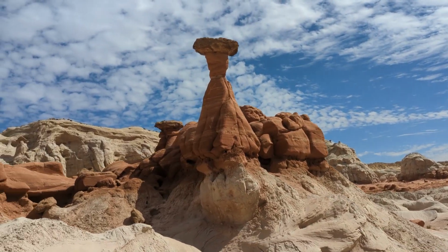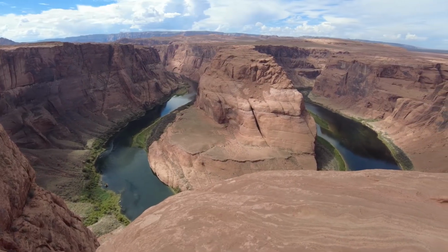All right, so our next highlight is Page, Arizona. And we pretty much discovered it last year when we were in Kanab, Utah. But because it was about 90 miles away, we only really did one day there. Yeah. I think we did the Toadstool Hoodoos and Horseshoe Bend last time. This time we were there for a week.